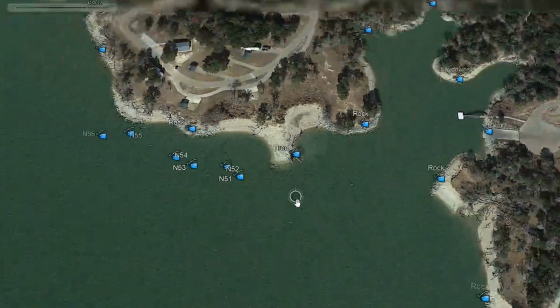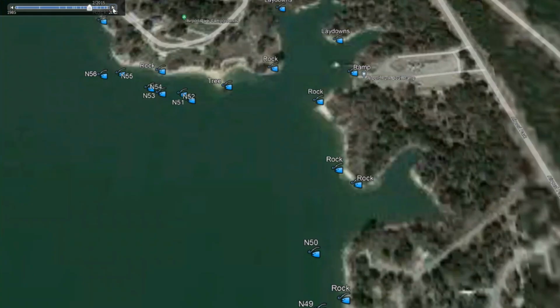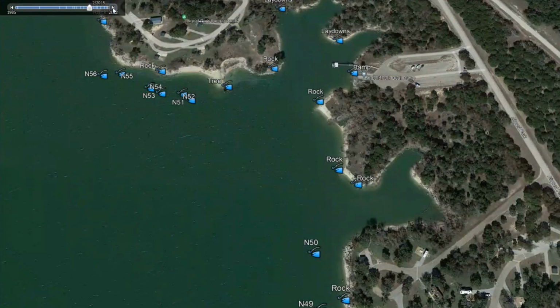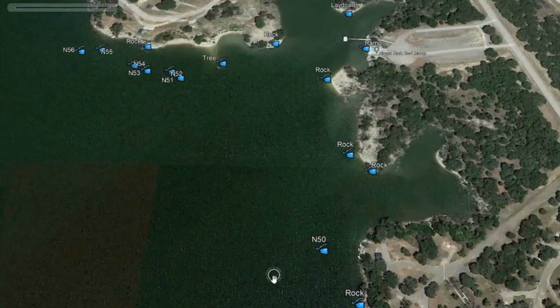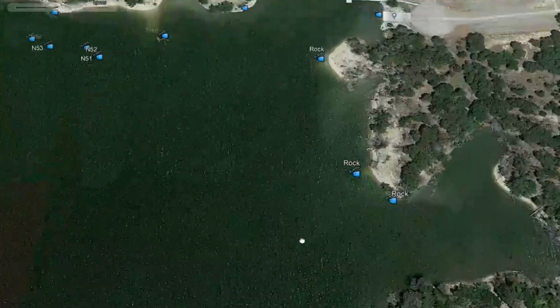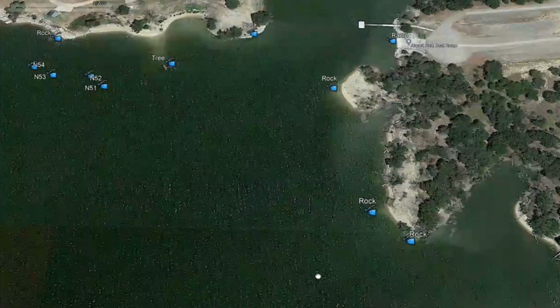In fact, let's take a look now that we've seen all these different rock piles. Let's move this up to when the water's up a little bit higher and see what it would actually look like when the water's at a regular pool. So this is 2015. Doesn't look like the lake's flooded. Looks like the lake's kind of where it needs to be.